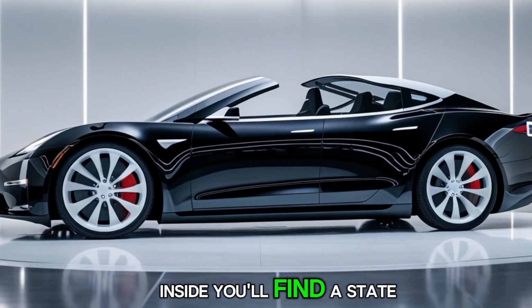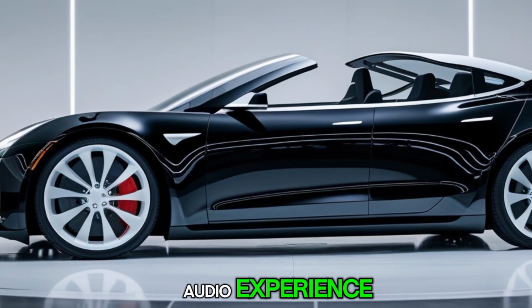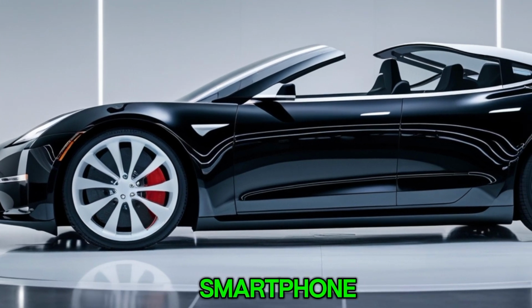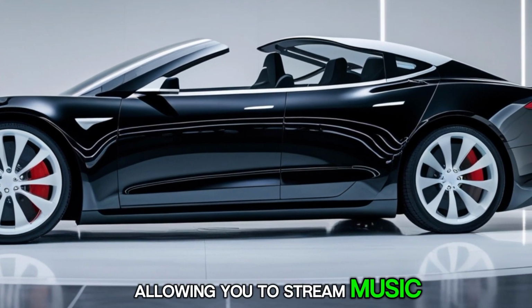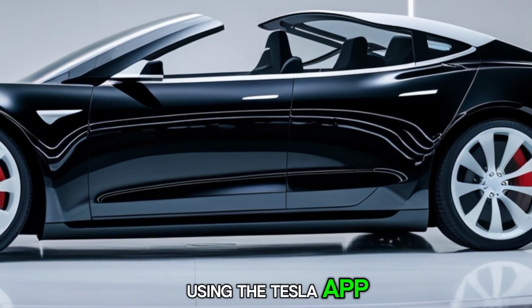Inside, you'll find a state-of-the-art sound system designed to deliver an immersive audio experience. Connectivity options include seamless integration with your smartphone, allowing you to stream music, make calls, and even precondition the car remotely using the Tesla app.